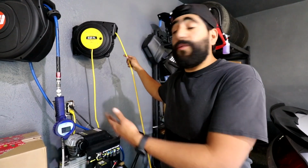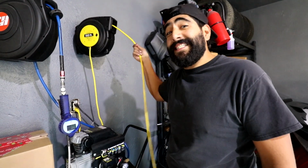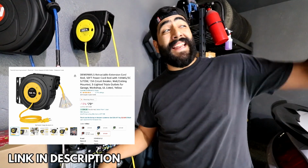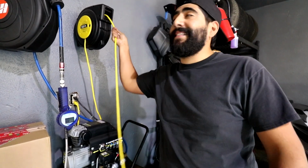And right next to my compressor, I also have this retractable extension cord. This is really handy, especially if I have multiple cars in the garage, or if I need to get all the way to the end of my driveway and vacuum out a vehicle. Something like a proper extension cord that actually retracts is invaluable.